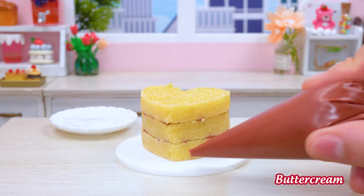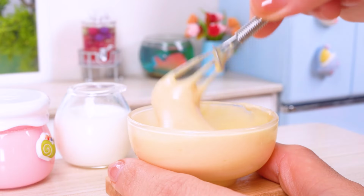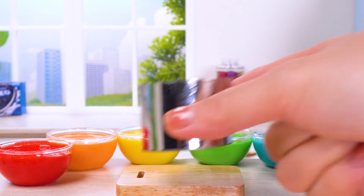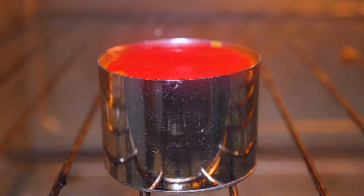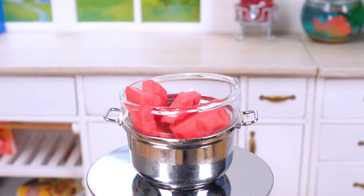Cake, right? Let's start making it. I will fix it later. Magic tricks. Ta-da! We will have rainbow chocolate.